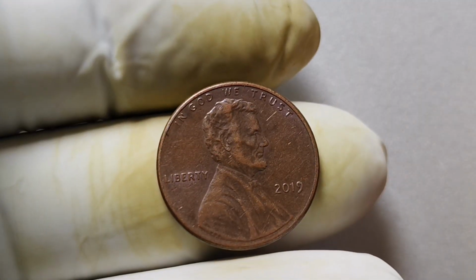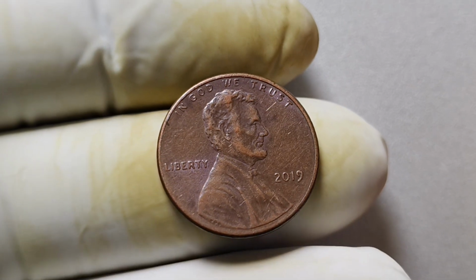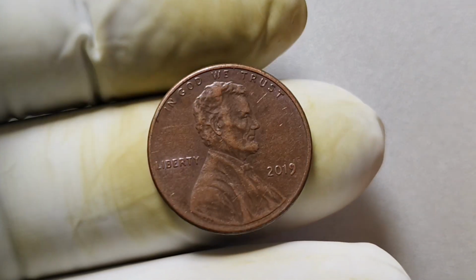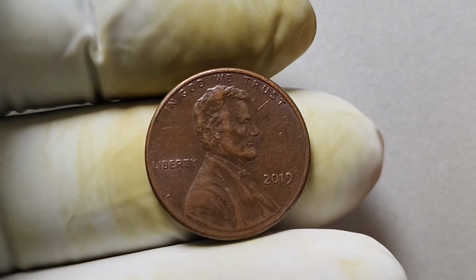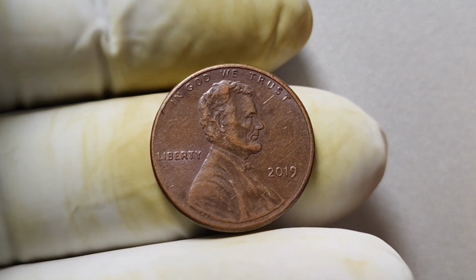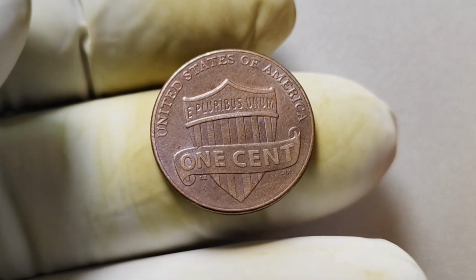Hey there fellow coin hunters and curious folks, welcome back to the channel where pockets turn into treasure chests faster than your grandma can bake a pie. Now let me hit you with something that'll make you want to check your change jar right now. What if I told you that one little copper-colored penny just might be worth $2.3 million? Yeah, that's right, I said million with an M.